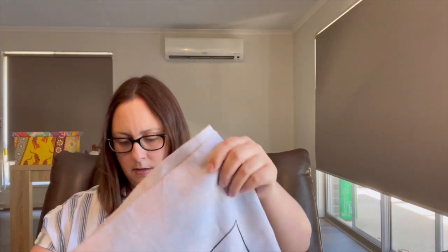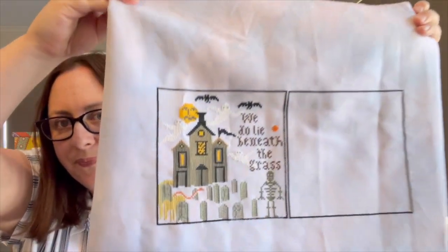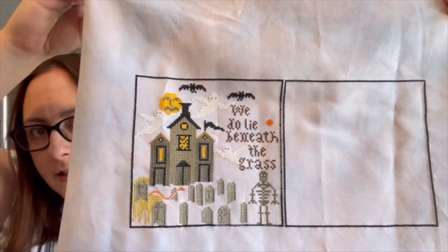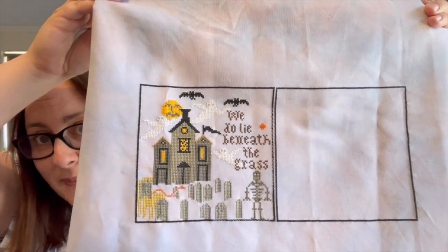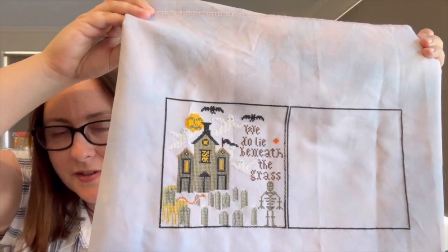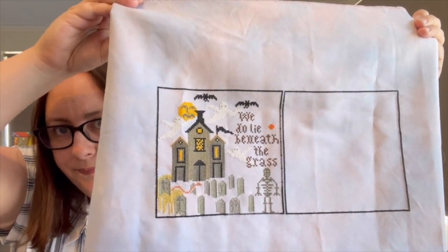I'm stitching it on 32 count Jobelin in Angel of the Morning by Colour Cascade Fabrics. I think it's 32 count. It feels huge. So this is what I've done. All I did was stitch that empty black frame. It was well over 200 stitches. It was close to 350, I think. But I got that done.